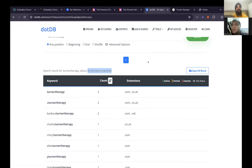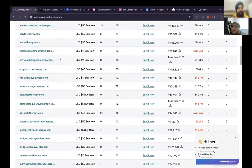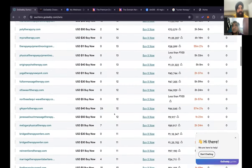You can use LinkedIn also to find some leads there. And there are a lot of chances that the name will sell soon. So I didn't pay too much for turnertherapy.com. It is a good opportunity for me, and I bought it from GoDaddy Closeout. So these are the filters you can use to find good names.